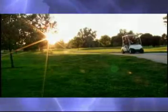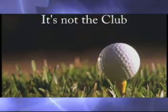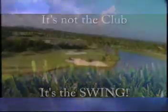To use a golf analogy, this is the equivalent of buying new clubs in hopes of improving your game. While it is important to have good clubs, the greatest impact on your game will come from perfecting your swing. The reality is, it's not the club, it's the swing.